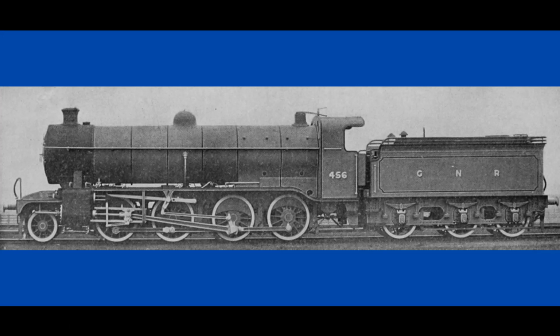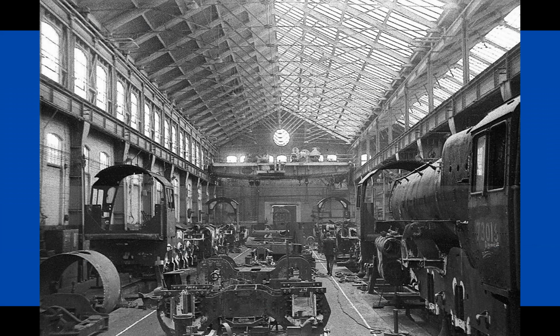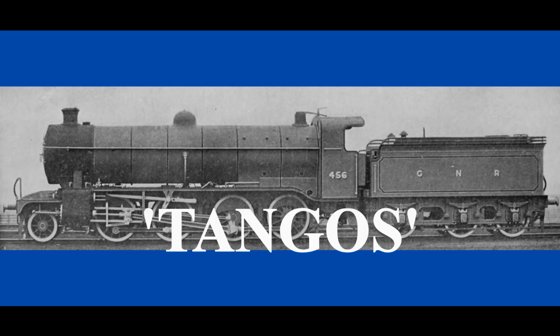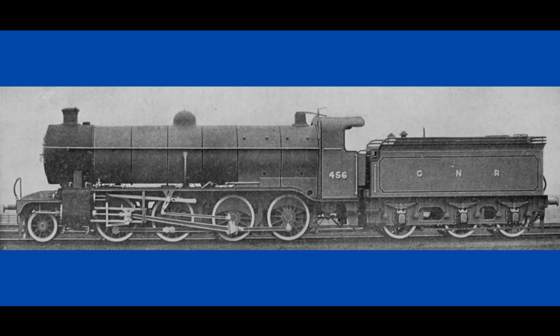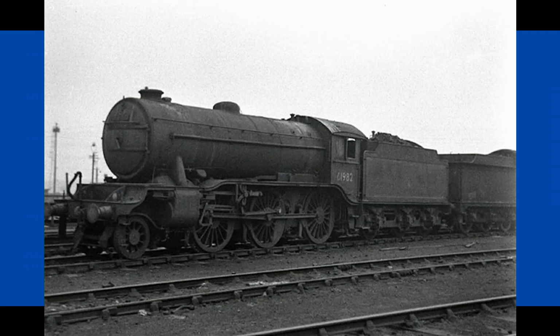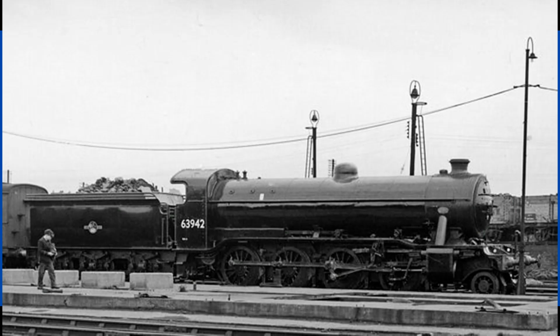The first orders of O1s were placed in 1913 and were completed by 1914 at Doncaster Works. Due to the rising popularity of tango dancing at the time in Britain, the O1 class was nicknamed Tangos, which remains one of my favourite steam locomotive nicknames to this day. This was carrying on a trend seen in the previously mentioned K1, which were affectionately nicknamed Ragtimers, and would continue with the later Gresley K3s, which were nicknamed Jazzers. The O2 class would continue the legacy of being nicknamed Tangos.